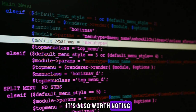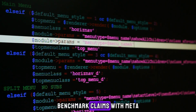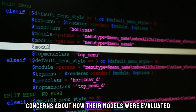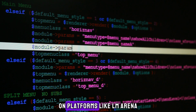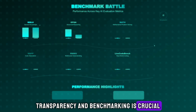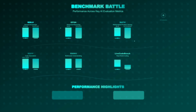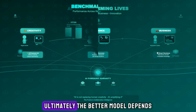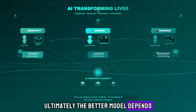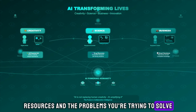It's also worth noting the controversy that briefly surrounded Llama 4's benchmark claims, with Meta addressing concerns about how their models were evaluated on platforms like LM Arena. Transparency in benchmarking is crucial, and the AI community will always be watching closely. Ultimately, the better model depends entirely on your specific needs, resources, and the problems you're trying to solve.